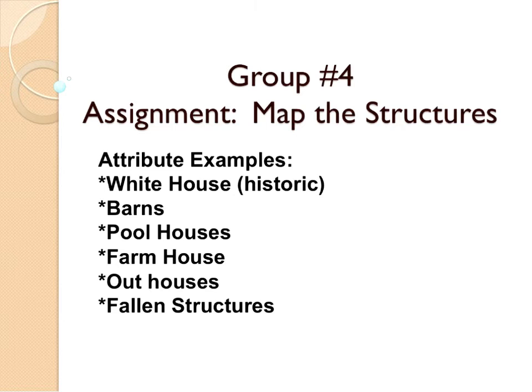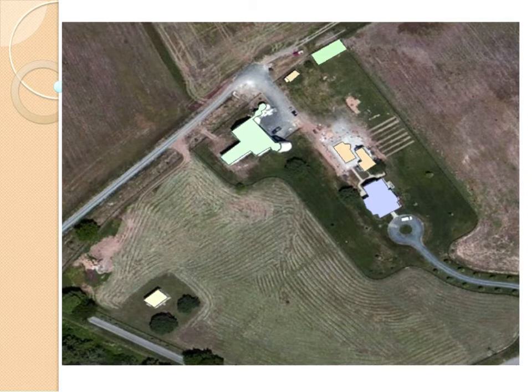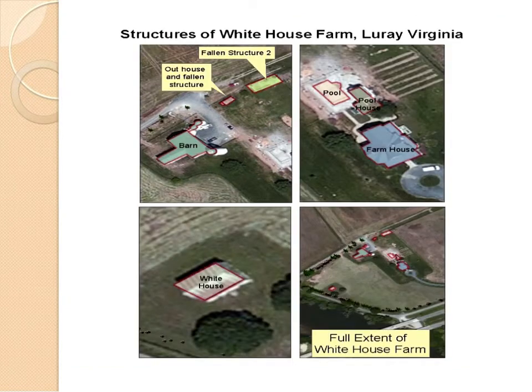All right, and then the last group, this is the group that had probably the most difficulty with the GPS units, because their issue was the closer you get to a building, the more difficult it is to get a good signal. So here's their original map, and they had a lot of issues when they downloaded their data. They had not done the differential correction for a couple of the structures, so it was way off, and they had to use the desktop version of the software to do some editing to make the map look a little bit cleaner.